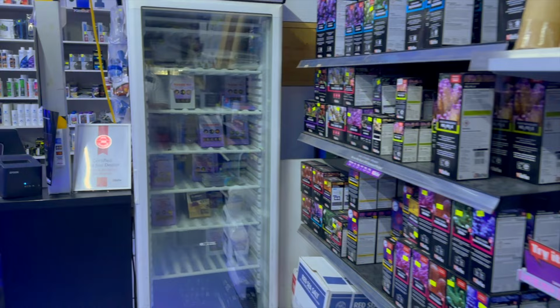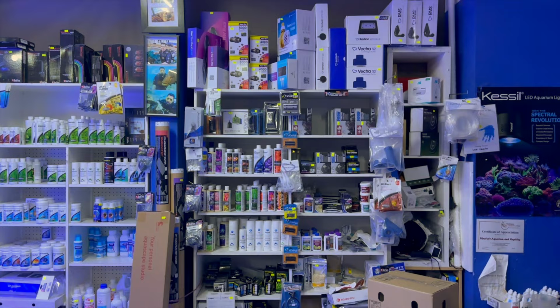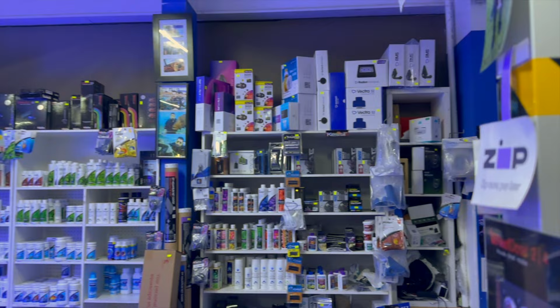And up behind the counter, you'll find some of the medications and more expensive items like your pumps and lights. Medications from API, Continuum, Seachem there. Some more items below the counter that also has a nice little display.